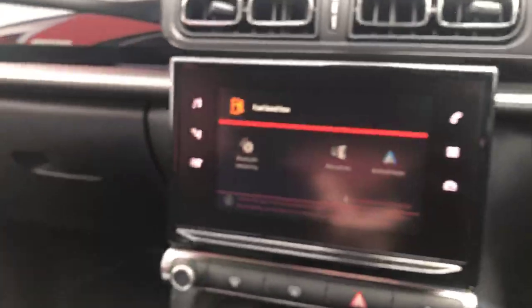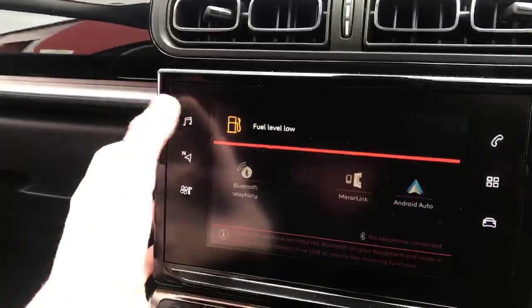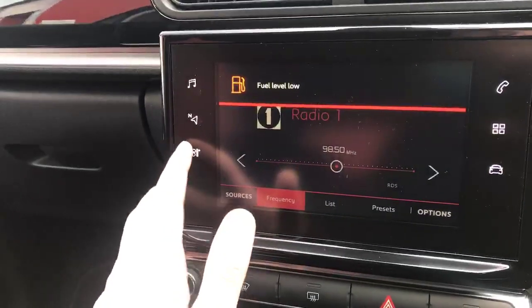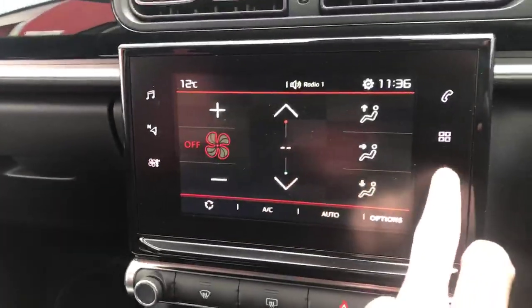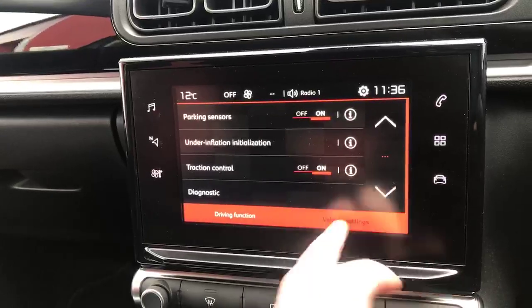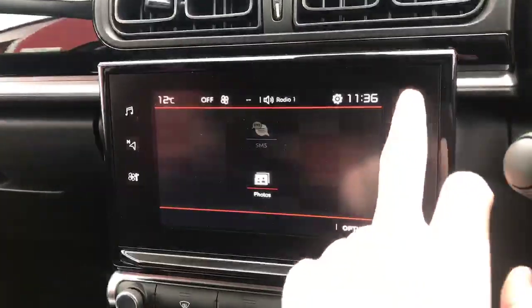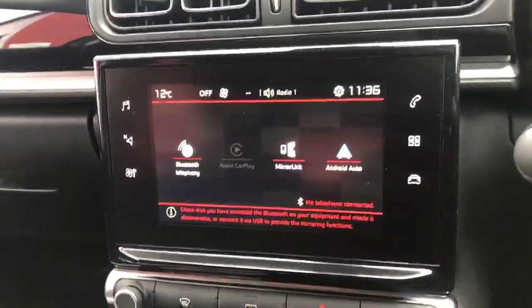These control this, so you can either use the touch screen like this, go over to the radio, navigation, you need your phone set up for that, temperature controls, vehicle settings, check the driving function and vehicle settings, apps, for example Spotify you can put on there, and your phone, but it needs to be connected.